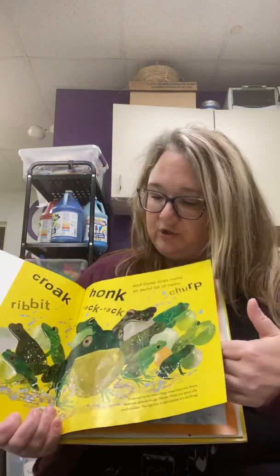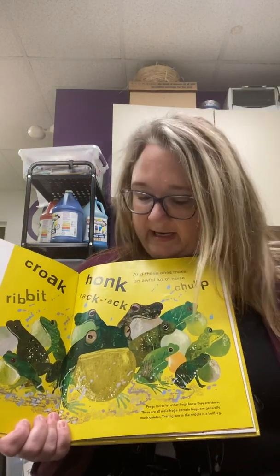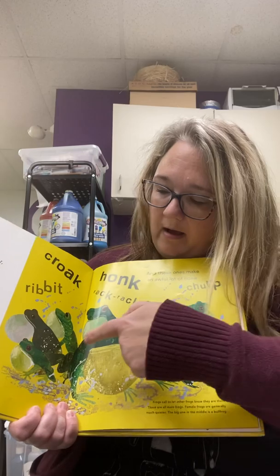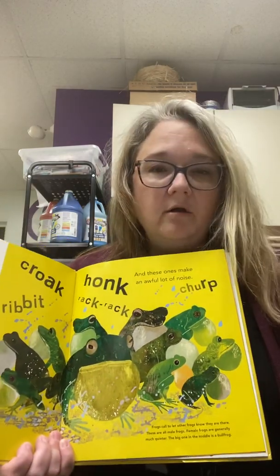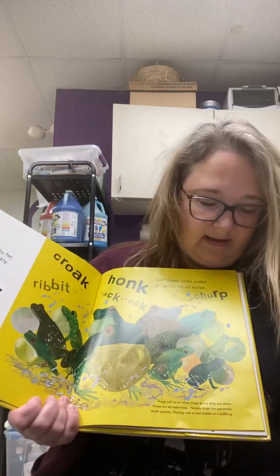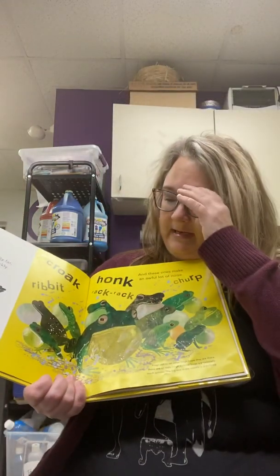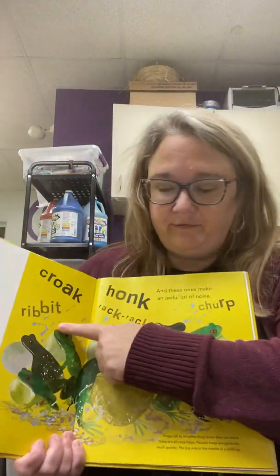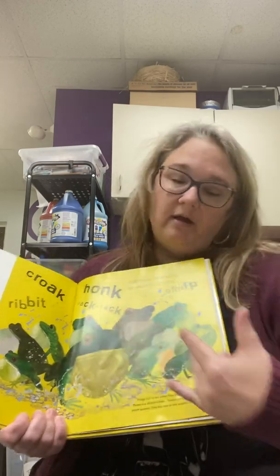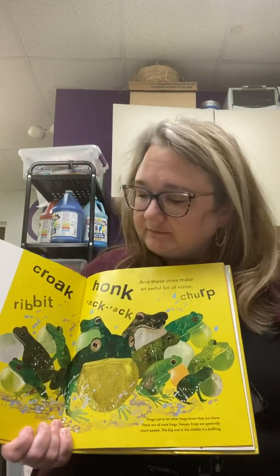Also, I like to ask the kids different questions when I'm reading to them. So, what colors are the frogs? What do you think? Why do you think the frogs are all together like this? What is this big thing under the frog's chin? We can talk about all of those different things. And why do you think that the frogs are making all these noises? Are they talking to each other? And I mean, you can expound on that and go on and on.